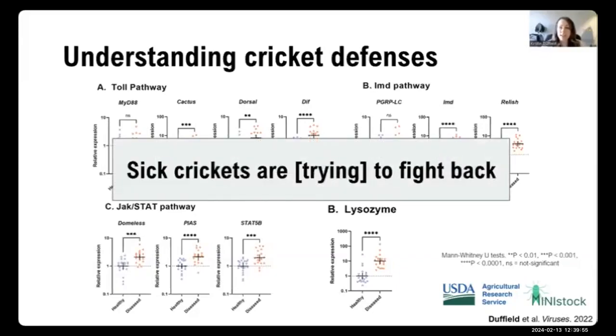And so all of this together tells us, at least at the transcriptional level, diseased crickets can mount a robust immune response to arytovirus. Now, how effective that actually is is obviously in question, because at the end of the day, the diseased crickets are quite sick and suffer significant mortality. Still, this provides some clues as to which genes we might want to target for future breeding efforts, for example.